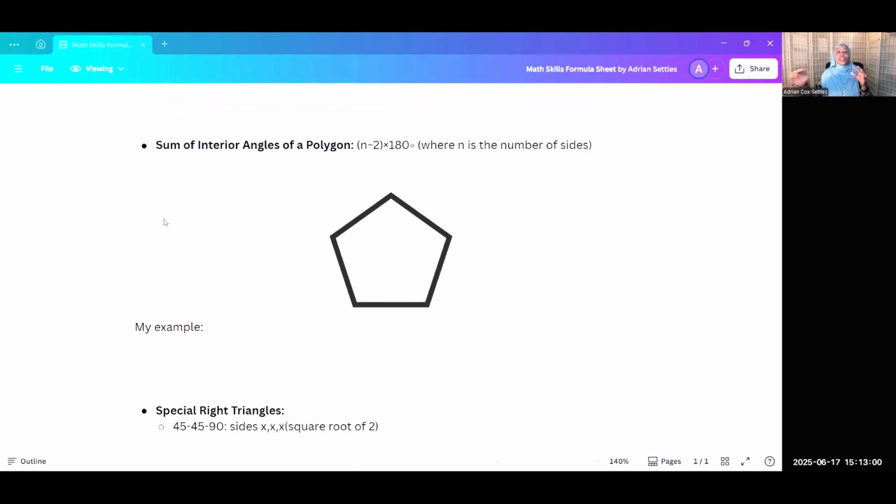All right, now the sum of the interior angles of a polygon. You have triangles, squares, rectangles, pentagons, heptagons, nonagons, and decagons. We're looking for the inside sum of any shape. I don't know if you remember, but the inside of a triangle is 180. The inside of a square is 360, and I'll show you that real quick.